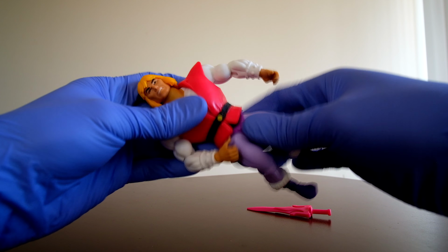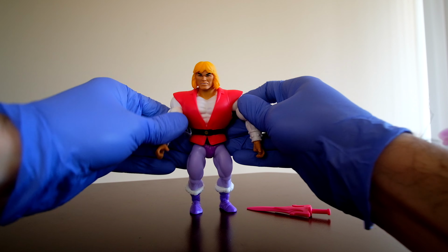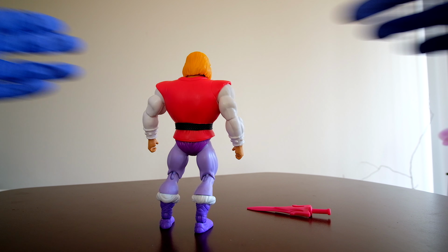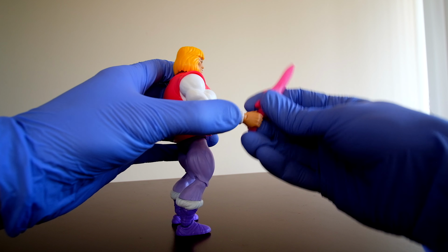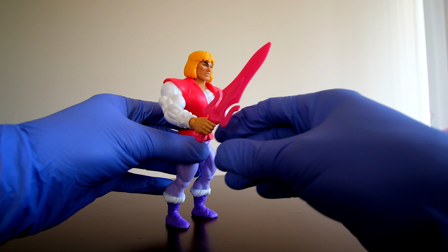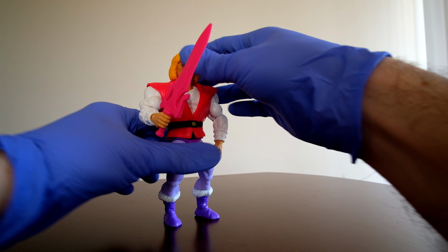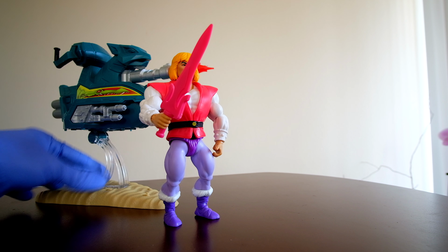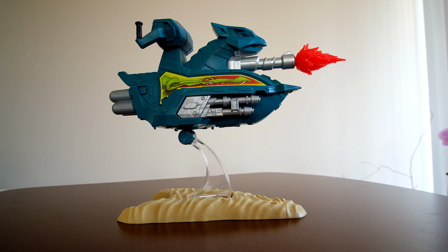But anyways, this is an awesome character here. As you can see, he's quite poppin'. He can fit into any club scene, definitely dapper even by today's standards. And so I dig it. I really like this. I'm a fan of bold, bright colors, fashion and stuff like that. So this guy's really cool. He even comes with the hot magenta pink power sword, fully constructed, both sides. And of course, he's got the Sky Sled.